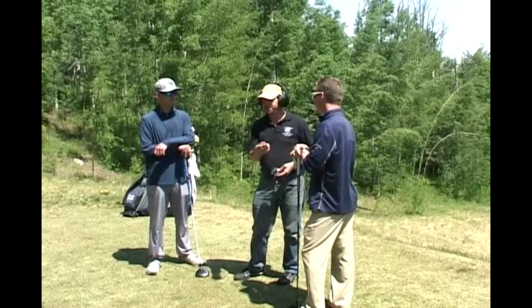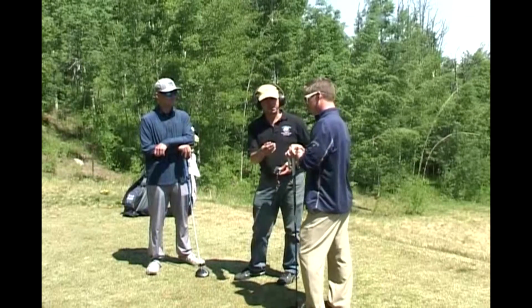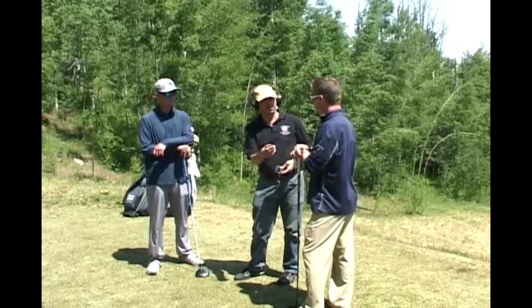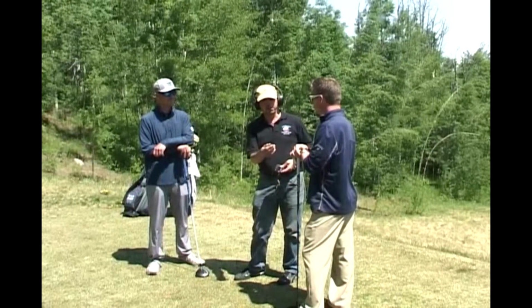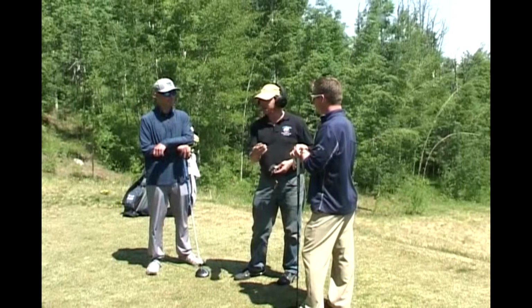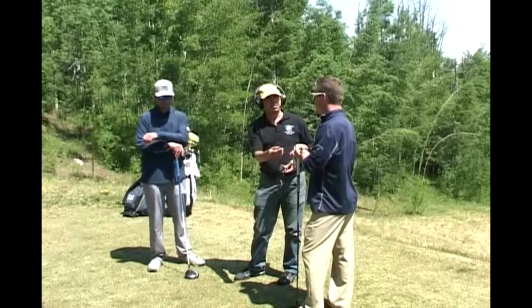And what a lot of people don't realize this, but the loft of the head is very important. So some people don't realize that they're using the wrong loft angle, and most of the PGA pros do have a lower loft angle. Some have 9 degrees, and most amateurs should be at 12 degrees. So what loft angle do you use?